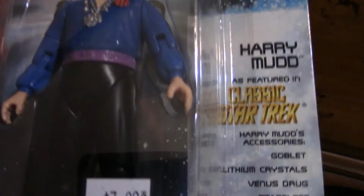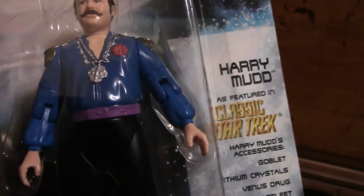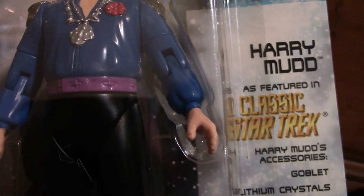Here we go. Mudd. Now, this guy shows up in an episode of the original Star Trek, Mudd's Women, and I, Mudd. So he shows up in 2 episodes of the original series. So they, of course, had to make an action figure of him. I guess if a Nausicaa could show up in just 1 episode, why not he could show up in 2?